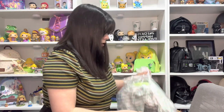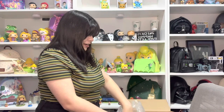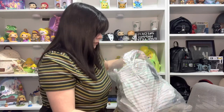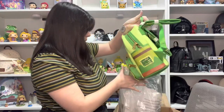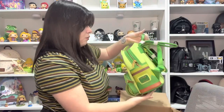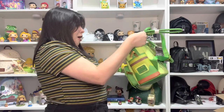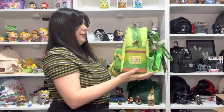Oh my god, they packaged it so well. Here it is. So let me take it out. Oh my god. Stop. I'm trying to take it out. They really packaged it well. They put it in the plastic bag and the chicken. Okay, hold on. Let's move the chair out of the way. Wow. He's a little chunky. Okay, here he is.